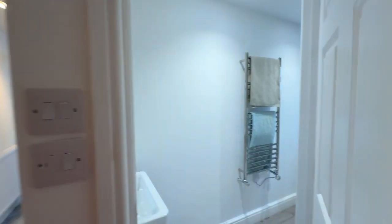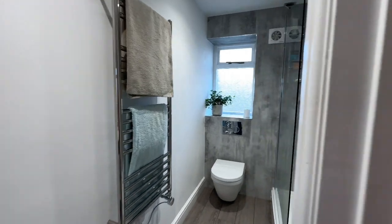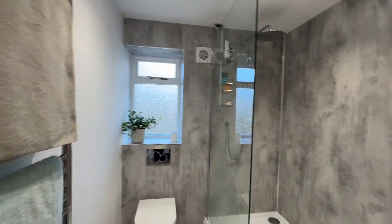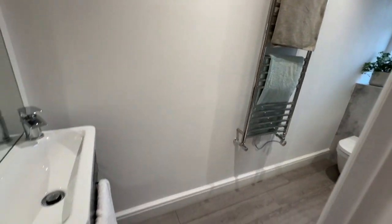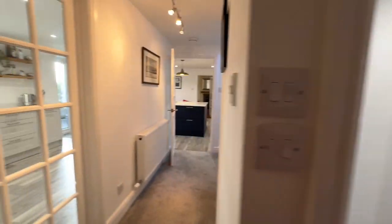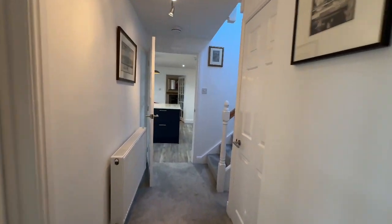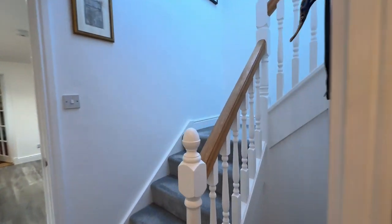And then on this side of the house, we've got a downstairs shower room, which is fitted with a recently fitted walk-in shower, nice rainfall shower attachment, and really stylish fittings with the vanity in it there, as you can see. So on this side of the house, we've got two bedrooms and a shower room on the ground floor. I'm going to take you up now to this side of the house on the first floor.